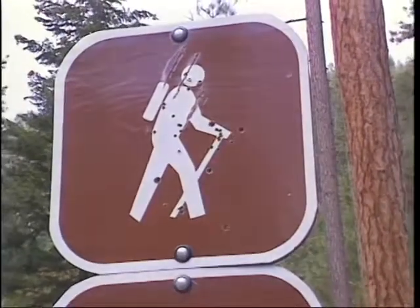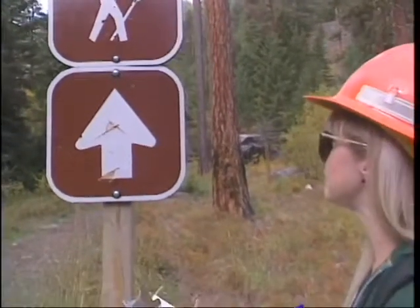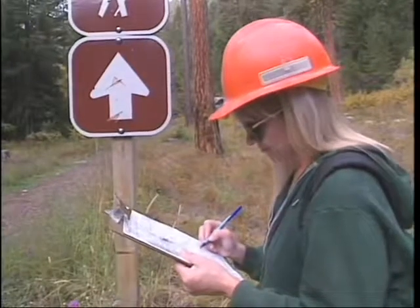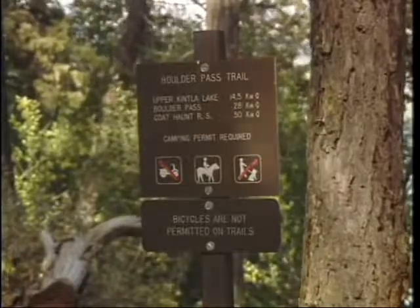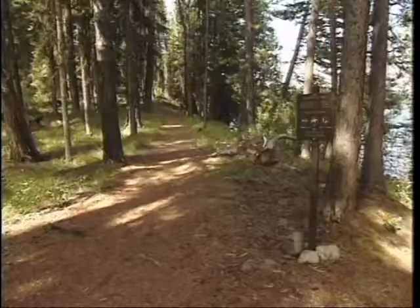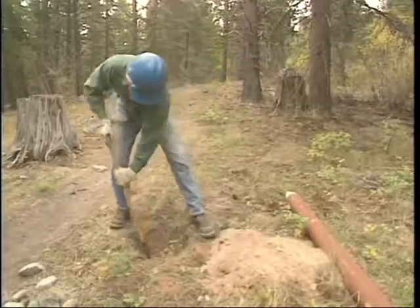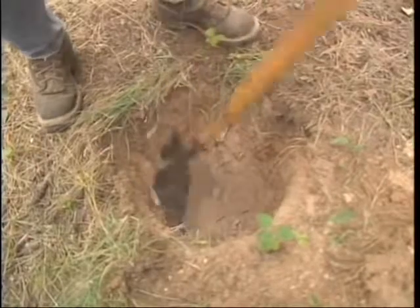Repair damaged signs and install replacement signs or markers where the originals have disappeared. You should also report any down, inappropriate, or dilapidated signs to the project leader. Make sure replacement signs are put in the correct location, visible, yet not an obstacle to trail users. To install a signpost, dig the hole at least 20 inches deep. The hole should be at least the width of your shovel.